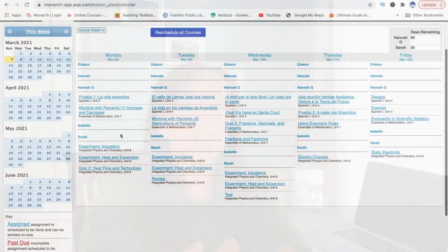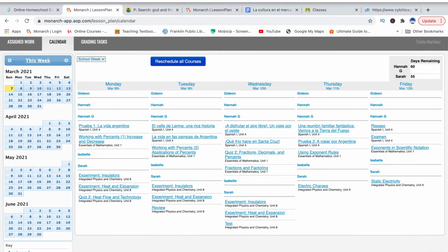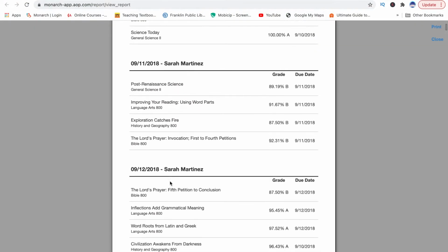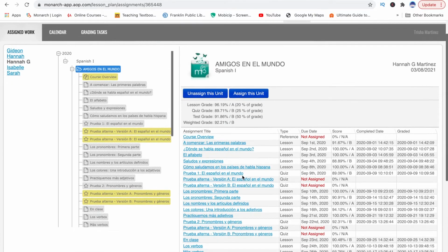When students log in, they have a calendar and they can see exactly what the assignments are for that given day, and it will highlight any assignments that have yet to be completed and that they might be behind on, and also you can see where it kind of grays out the things that they've already completed. Parents can create daily reports that shows the assignments that were done and what grades they were given. And parents can easily access students' work so that they can check and correct any assignments that have been completed.